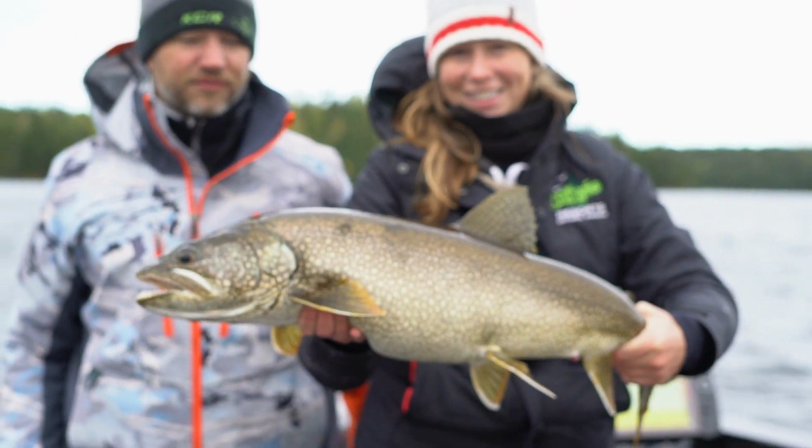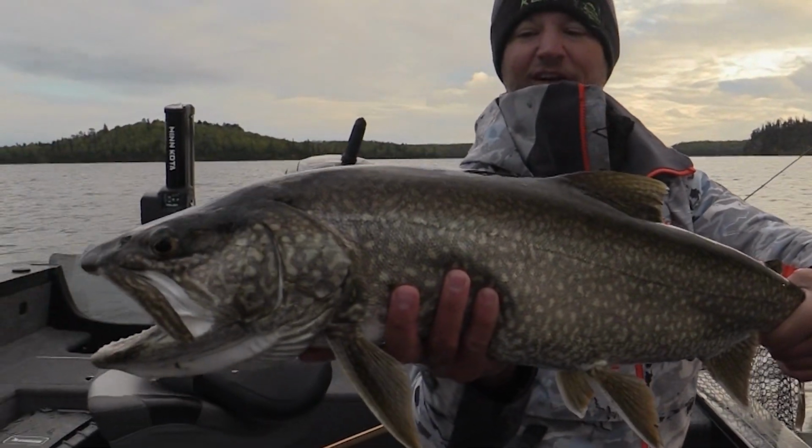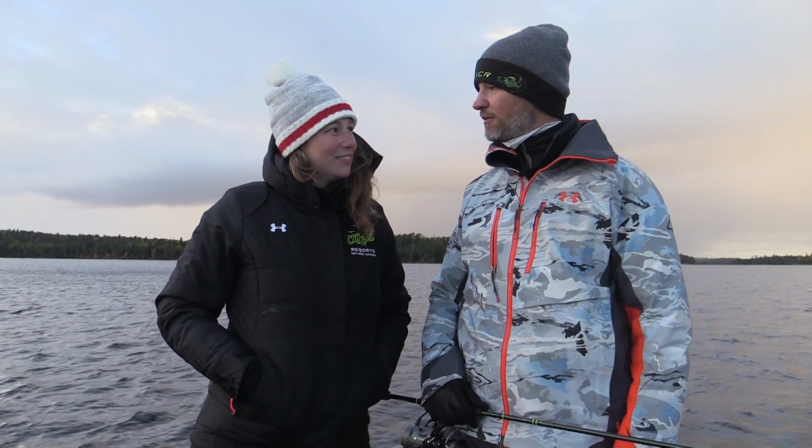Yes. And the really nice part is there's nobody else out here. No. Only outfitter on the lake is Cliff Lake Resorts. Yeah. Beautiful. So you get this whole 6,000 acre lake to yourself. Stacked full of trout. It's amazing.